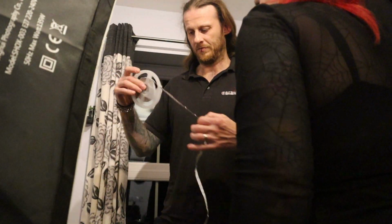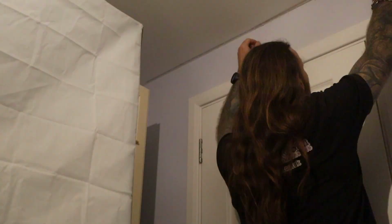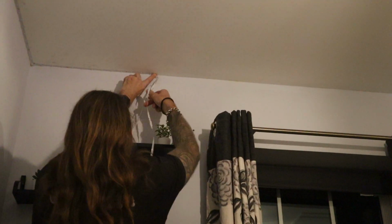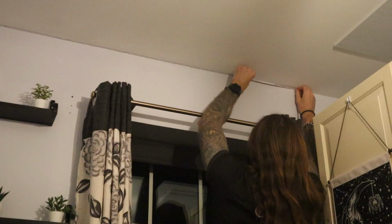So this is Heavy Metal Hubby sticking that light tape to the ceiling. We were expecting it to need like clips and things like that and extenders and stuff. He was really surprised at how easy it was to put up. It's literally just like sellotape with lights on it. And look how amazing it looks.